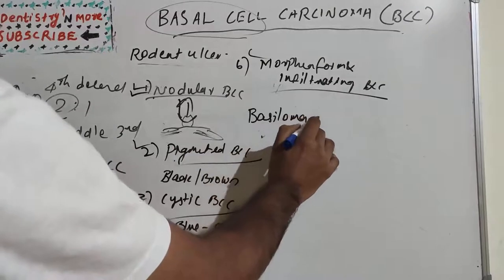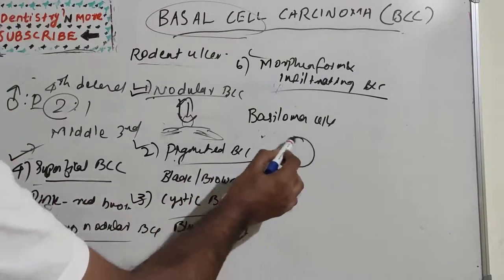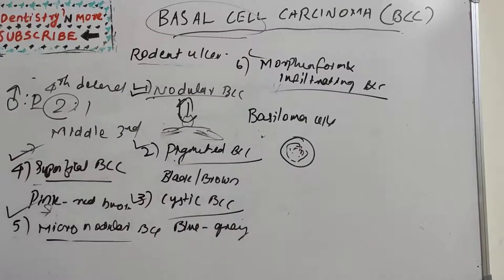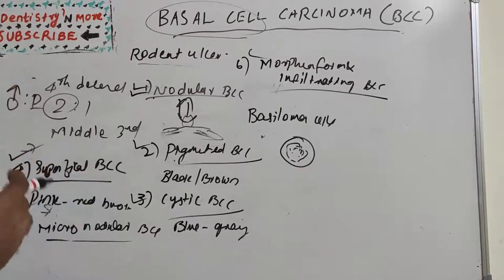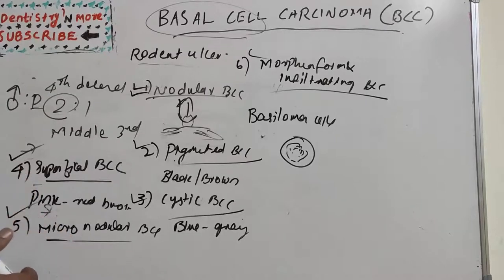In these two types, the basaloma cells typically have large oval hyperchromatic nuclei with little cytoplasm. These are arranged in well demarcated islands which appear to arise from the basal layer and overlying epidermis, and which invade into the underlying dermis.